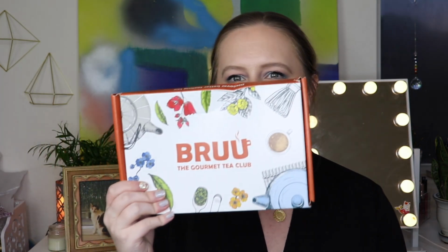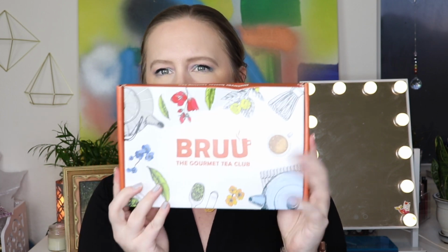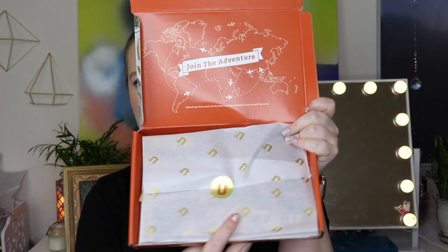But now let's get unboxing. How about we start off with Bruu the Gourmet Tea Club, and then we'll open all of these Sips by boxes. So this actually comes from the UK, and it says discover better tasting tea. And I think it is just so cute. It's designed to fit in your mailbox. And open it up, this is what it looks like. So join the adventure. Tailored teas from some of the most exquisite plantations from around the world.